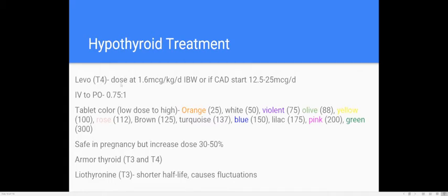Hypothyroid treatment. You have doses at 1.6 micrograms per kilogram per day, based on ideal body weight. Or if they have coronary artery disease, you want to start at 12.5 to 25 micrograms per day. You kind of need to know that too. Just know that dose change because that's something simple they could throw in there and mess you up. IV to PO, so IV is 0.75 of the oral dose.